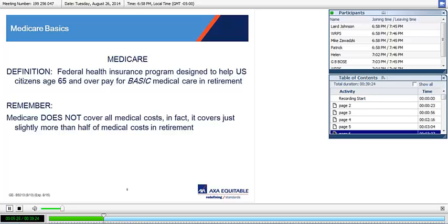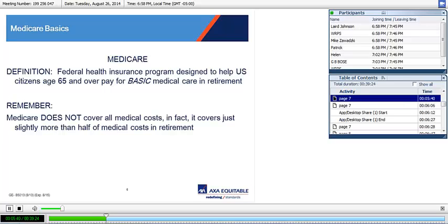Now, that's based on the assumption that you don't have retiree health care. And I think, given the fact that many of you do have retiree health care through the federal government, that's an important consideration in your plan moving forward.